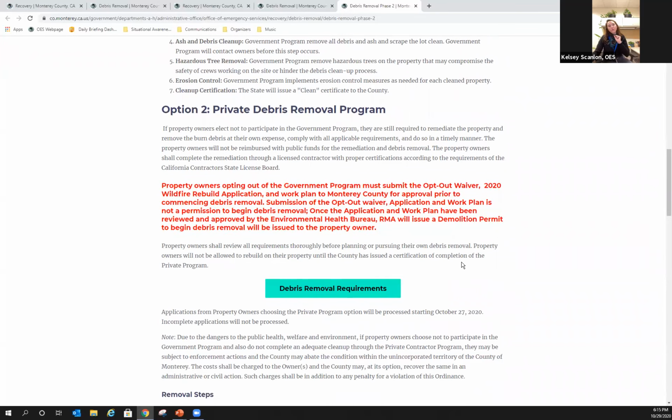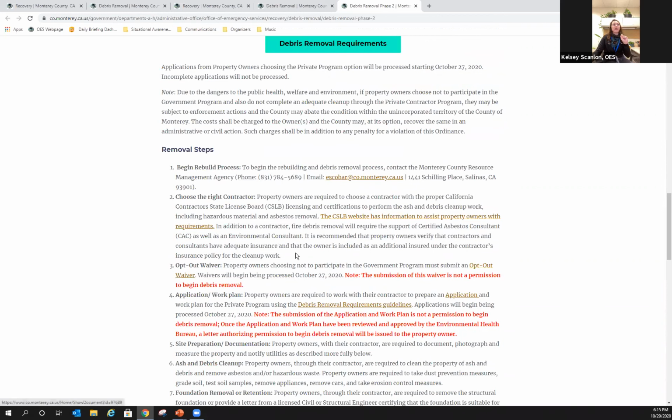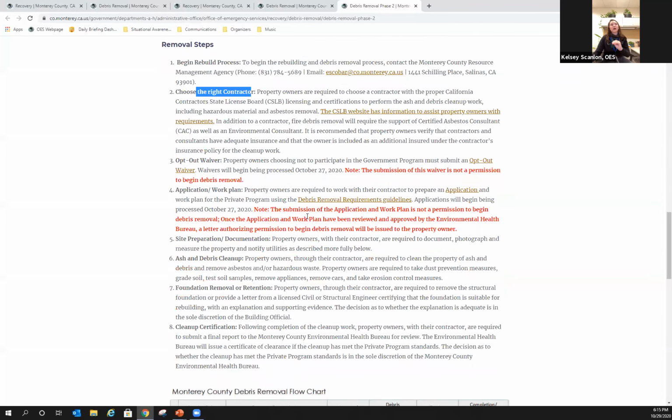If you are choosing to go with the private debris removal program for phase 2, please select this link and review the debris removal requirements in totality. There are very specific requirements that have to be met. If you are not found in compliance, demolition and rebuild permits will not be issued. I really want to stress that. So there are consequences for not following the removal requirements. You'll also find resources such as how to choose the right contractor, how to start the rebuild process.